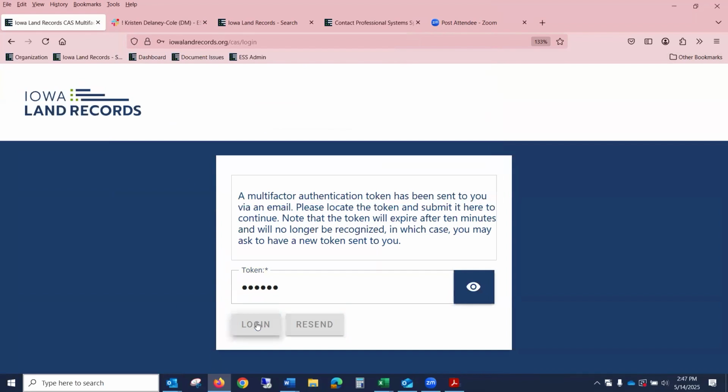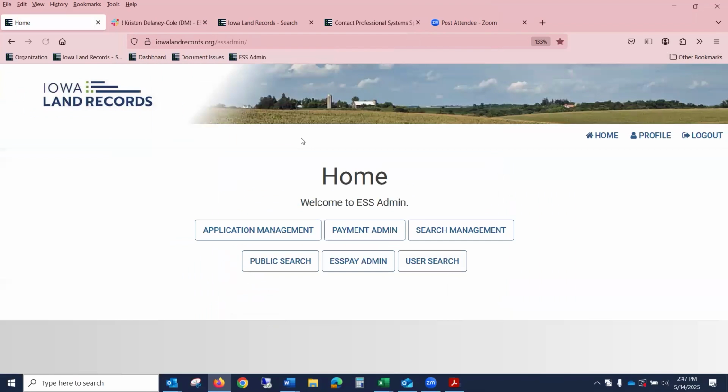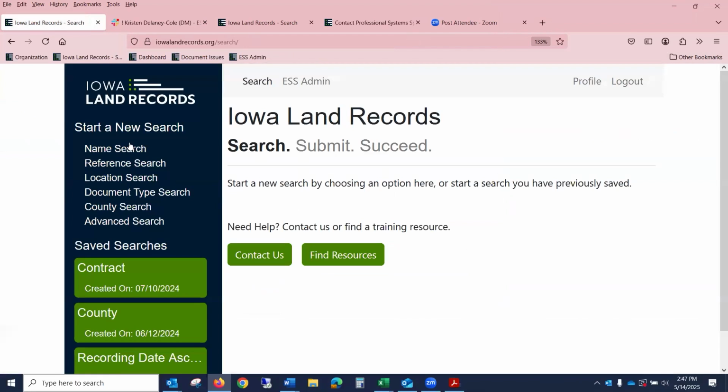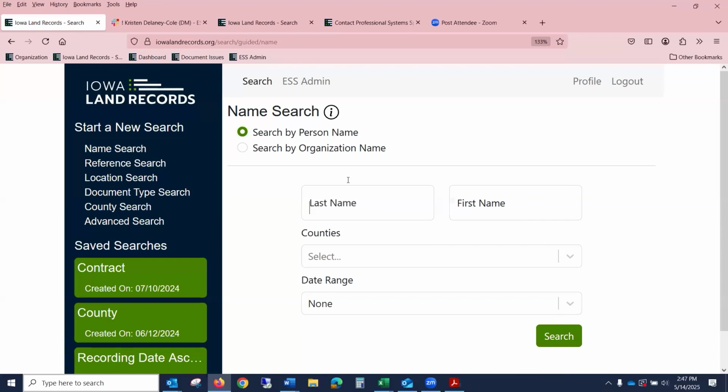Okay, so my view as an admin is a little bit different, but the search function works the same. So I'm going to public search, and then I'm going to do name search and person. And Phil Denchi's our project manager. When he does webinars, he uses his own name. So I'm going to search for Phil, and he lives in Polk County.